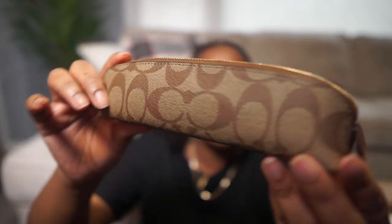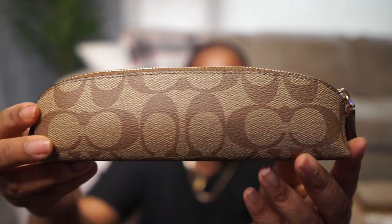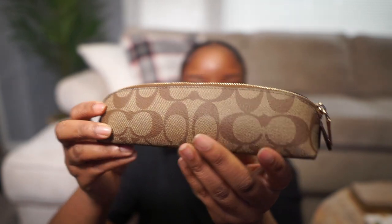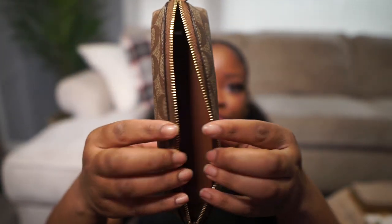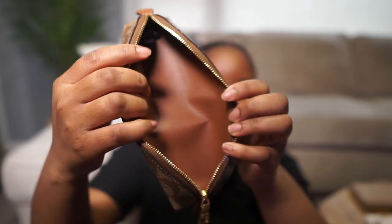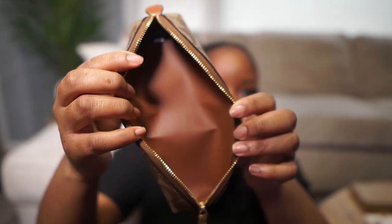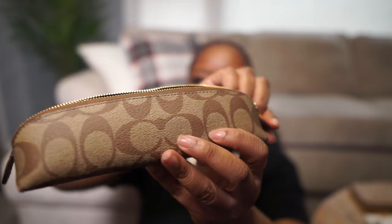I've seen some people use it for makeup. I don't intend to use it for that purpose. I intend on using it for my highlighters and my pens because I do like to write in my planners and I want to get back into journaling. So this is the inside of the pencil case. I believe it's lined with leather. I'm not sure, but it's such an attractive pencil case.